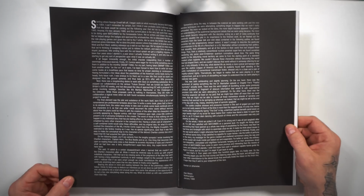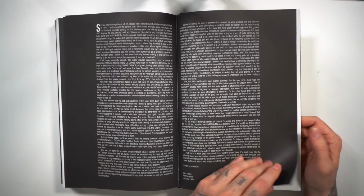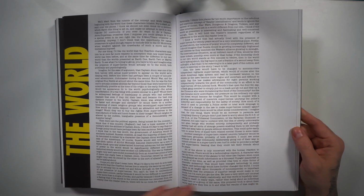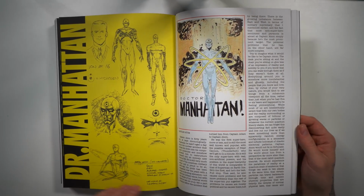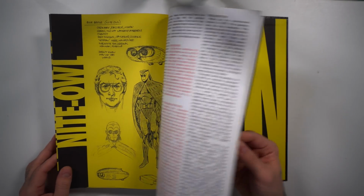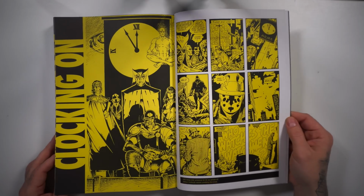All right, so an afterword by Alan Moore. Always cool to jump into his mind. Looks like we have some sketches and putting the story together.